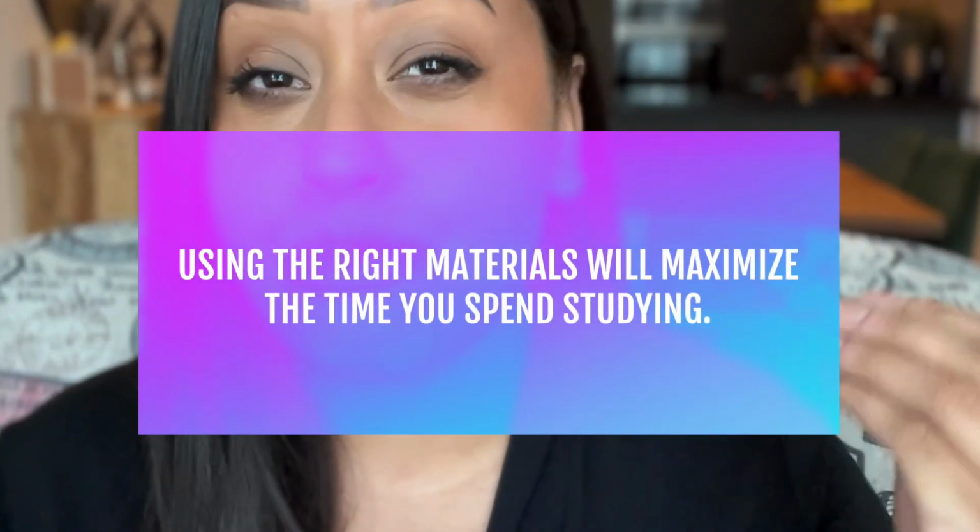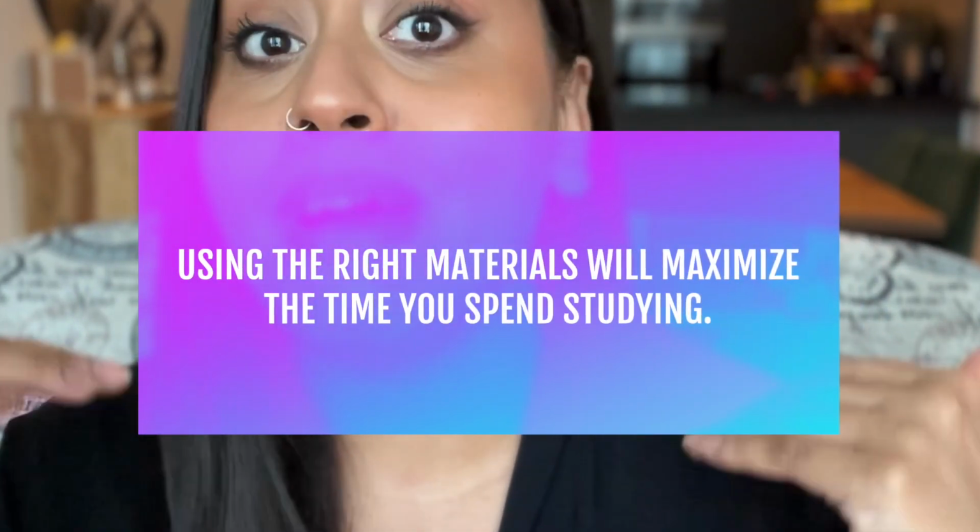So using authentic materials will help you do that and save you time having to research what's happening in my industry. So let's say that you only study for 30 minutes a day. As long as you're using the right materials, that will maximize the 30 minutes a day that you are trying to work on your business English.